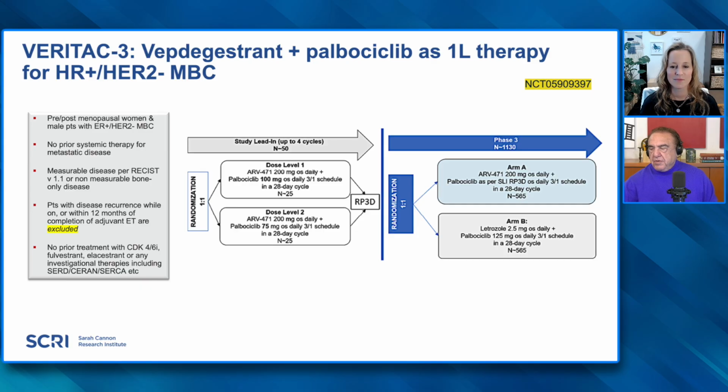It could get even more complicated. We start seeing new classes of drugs in the same space that might have to be considered. And here's the VERITAC 3 study that you were talking about, the first line trial combined with Palbo. Anything else you want to say about that study? And also, any thoughts? I think it's the SERENA 6 study that's going to look at bringing in a SERD in someone who develops ESR1 mutations but has no clinical evidence of progression. So, any thoughts about this and other trials in the first line setting?